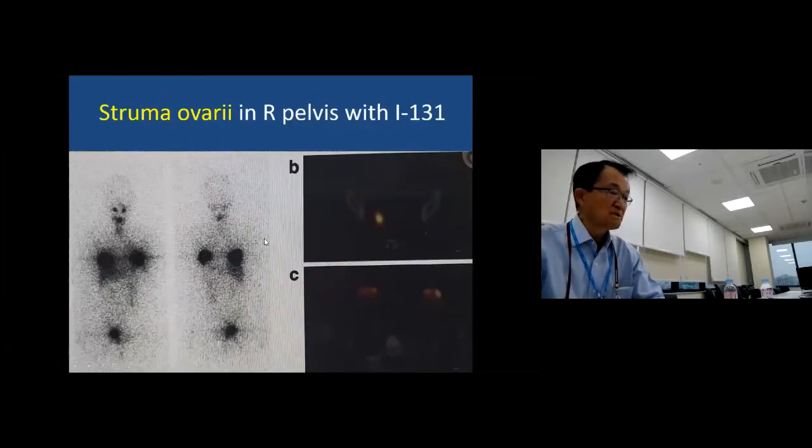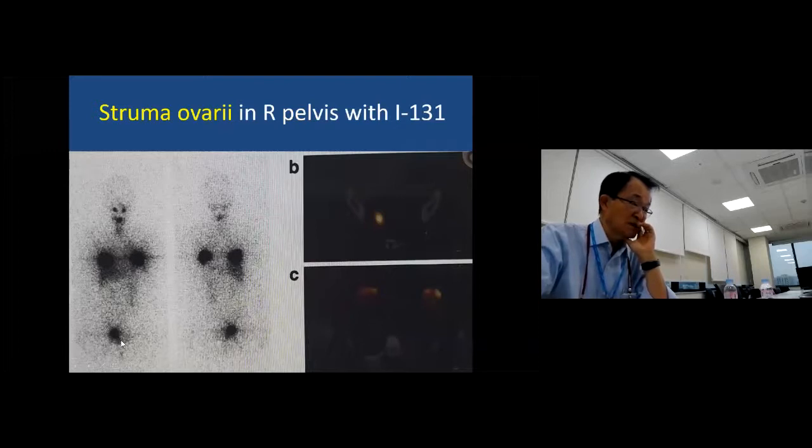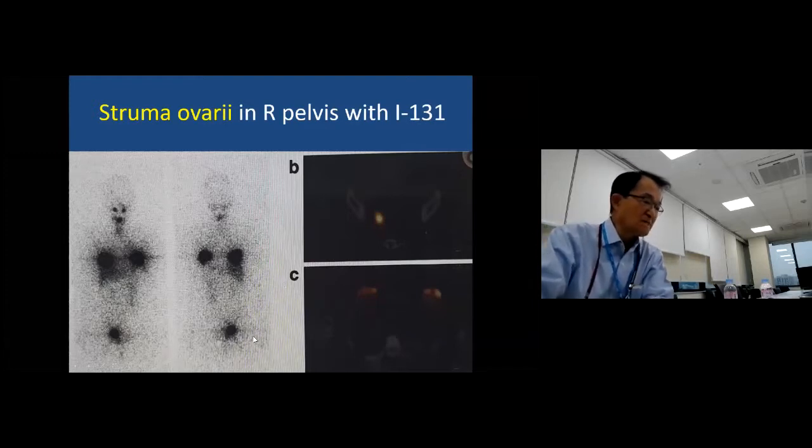So continuing some imaging: this is an ovarian teratoma with ectopic thyroid tissue, functioning tissue. When we give iodine-131 or iodine-123 sodium iodide, just like the thyroid, it is trapped by thyroid tissue. So the ovarian teratoma with ectopic thyroid tissue showed uptake. And we can possibly treat with a high dose. But usually in this kind of case, surgery is done because there are small satellites we don't see clearly. If surgery is not feasible, then high dose iodine-131 therapy should be helpful.